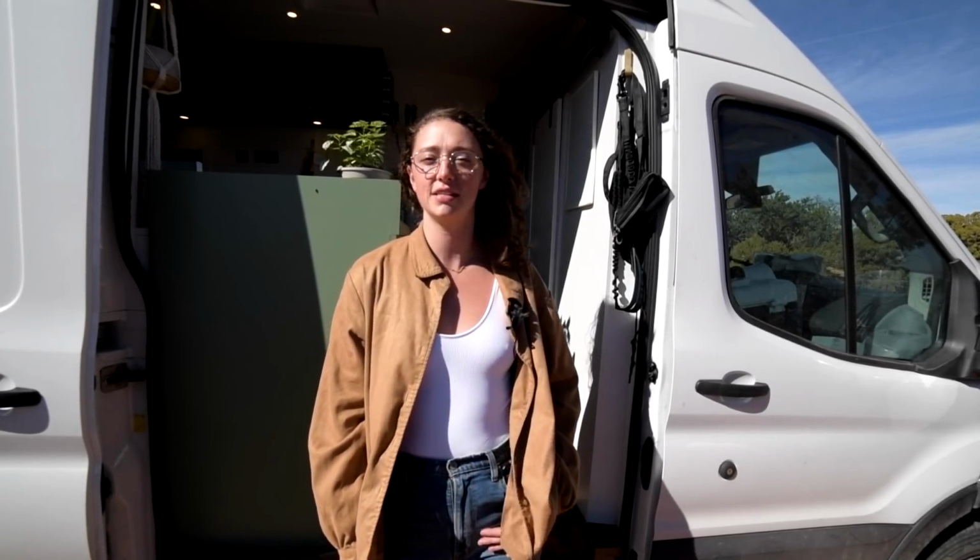I'm Casey. I've been on the road for about 4 months now, and this is my 2019 Ford Transit van.